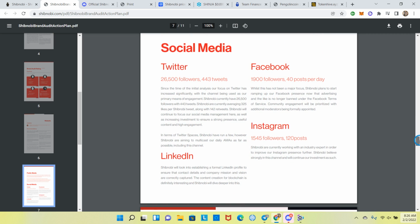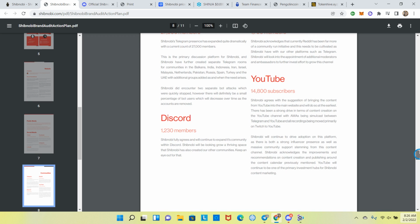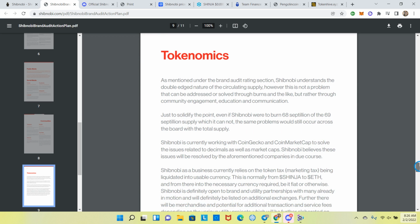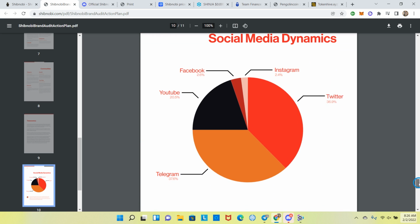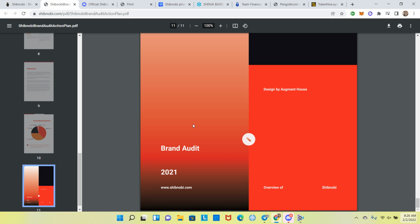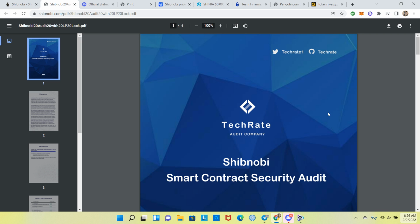Public media, social media, talks about the followers and the communities, how many members they have, and what they can do to improve. So here it talks about the tokenomics. Social media dynamics, so basically the breakdown graph on that. And that's going to be it for their brand audit. So here's the audit, tech rate audit company and their KYC compliance. So let's just click on that real quick.